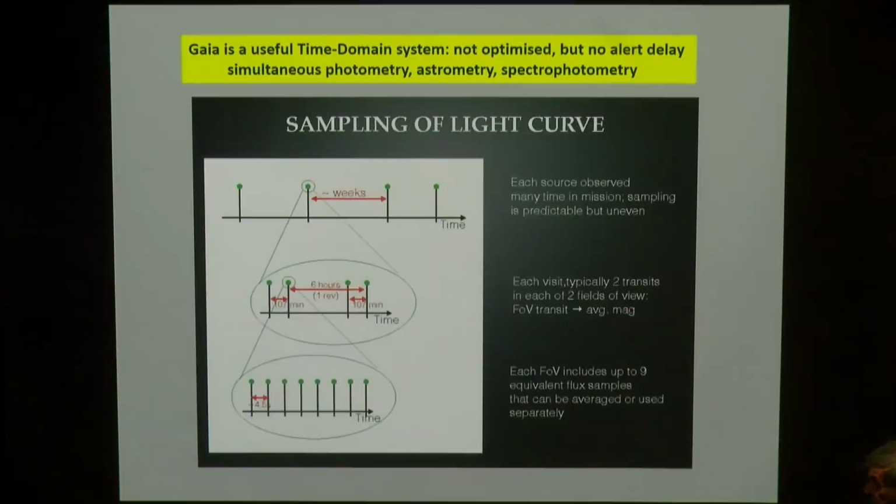Another thing we do, I said in the beginning, is finding transients. Well, this is the time sampling of Gaia. This is just set by the spin period, so you get repeated sampling on time scales of seconds, then minutes and hours and weeks for any patch of the sky. And so you find things that are variable. And so it's a useful time domain system. It's not optimized, and we can't steer it to look at a particular place.